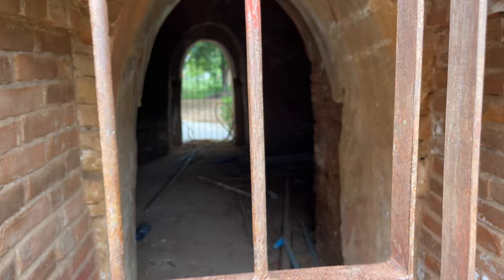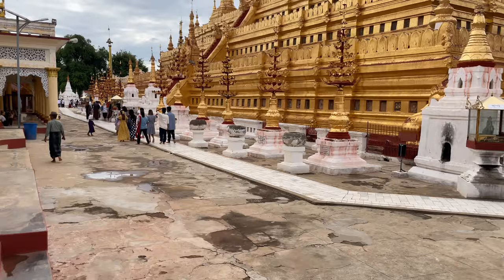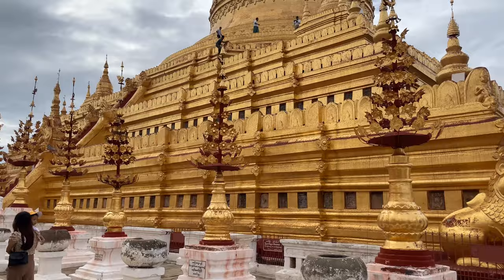Okay, so I've been kind of walking around the outside of the pagoda so we can see some of the outer buildings. Now let's go and we'll see if we can go up on the pagoda. Now they say this is a solid core of the pagoda, but they say there's also like a labyrinth of little tunnels and stuff. So you can pay some money to the temple and go in there and apply like the gold leaf and stuff like that, and you can get like a special blessing. I'm not sure if you can go up there or not.